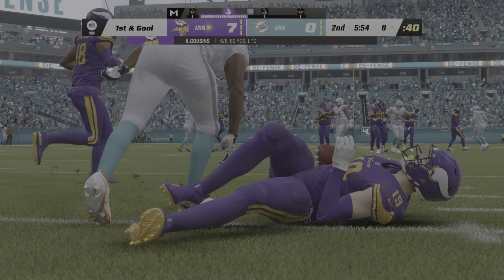Again, it's Cook. Now whistles and a timeout. Looks like we've got a Viking slow to get up. We'll get an update when we come back to Miami.